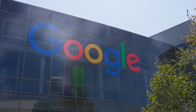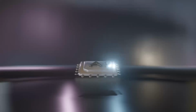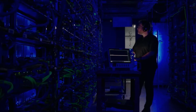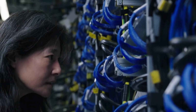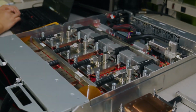Not a GPU, not a modified gaming chip, but a purpose-built AI accelerator designed from the ground up for machine learning. And now, Google has unveiled its most powerful AI chip ever, Ironwood, the 7th-generation tensor processing unit. And this isn't just another chip launch. This is Google signaling something much bigger. They are no longer just building AI models. They are building the infrastructure of the AI era.